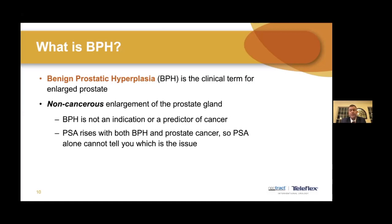That, again, doesn't mean that you can't have cancer and BPH at the same time, but just having BPH does not mean that you are more prone to have prostate cancer. The PSA will rise with both, and that can be a little bit difficult. Most people know PSA stands for prostate-specific antigen, and it's a blood test that we use to look for prostate cancer. And not infrequently, if a guy has an enlarged prostate, he may not have prostate cancer, but that might still make the PSA rise.